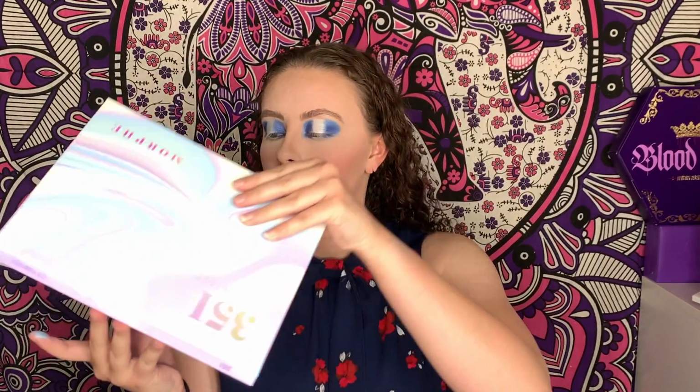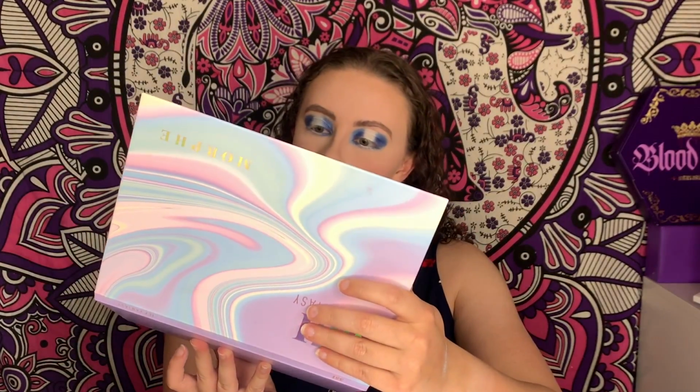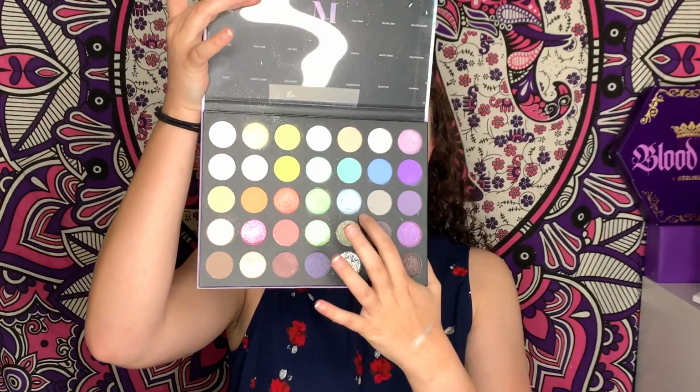So that Jeffree Star highlighter is definitely very pretty, but it's not as blue as I wanted it to be because it is a highlighter and not an eyeshadow. So I went ahead and grabbed my Morphe 35I Icy Fantasy palette because there is one shade in here that turned out perfect. Right here, and it's called Cold Snap, and I put this on my lid, and as you can tell, there is definitely a difference between this one and this one. So I'm going to do the same on the other eye, and I'll be right back.